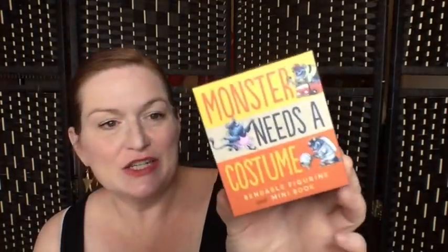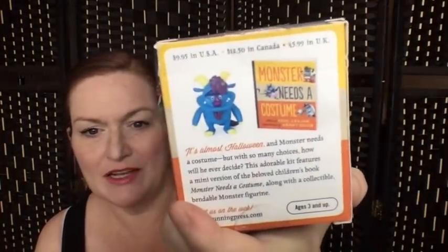Then I found this little, it's one of those kits, you know, it's a book and a little toy. It's a bendable monster. Monster needs a costume. And it's only selling for maybe about $8.